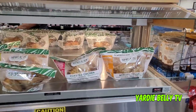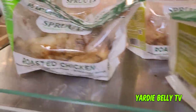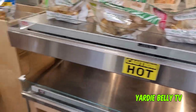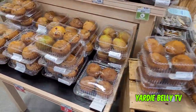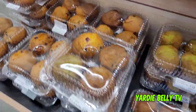I definitely like buying specific things at Sprouts. They also have regular things like rotisserie chicken and stuffed chicken, like where you're finding a regular supermarket. Again, their prices are different. Some prices may be a little bit higher and some prices may be the same. Prices are competitive. I like this particular muffin because they have a variety box.